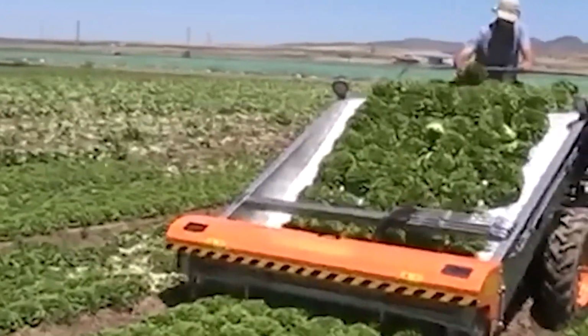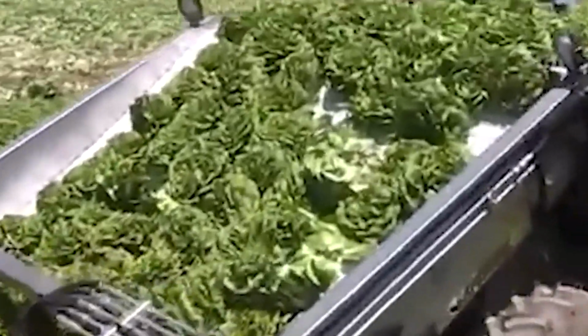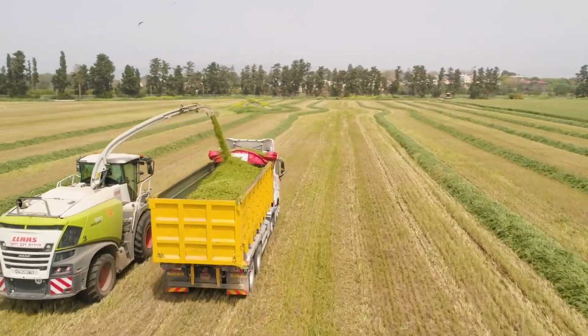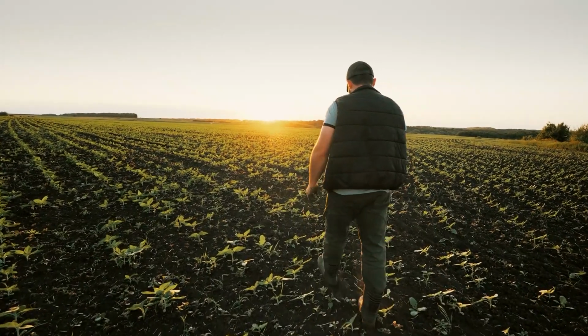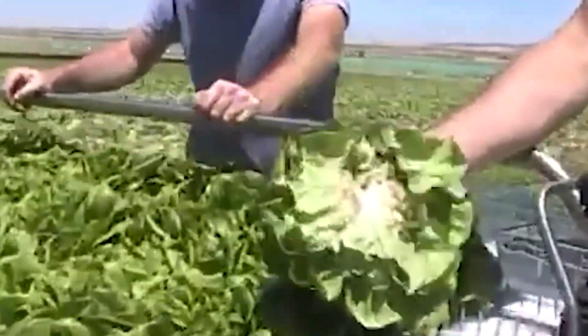From the precise trenching machines to the multifunctional perforated mulching and planting equipment, these advancements are making farming more productive and environmentally friendly. As technology continues to evolve, the future of agriculture promises even more exciting innovations, paving the way for a new era of farming that is both efficient and sustainable.